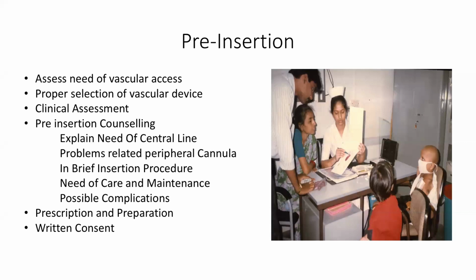After this explanation, we prescribe the physical preparation for PICC: a bath. The patient has to come after a bath, having had food, and the PICC is inserted. For a port also, physical preparation is done and written consent is taken. All these points are explained in the counseling, and due to that, I think our patients are more compliant and their PICCs remain for a maximum of 1 year without any complication.